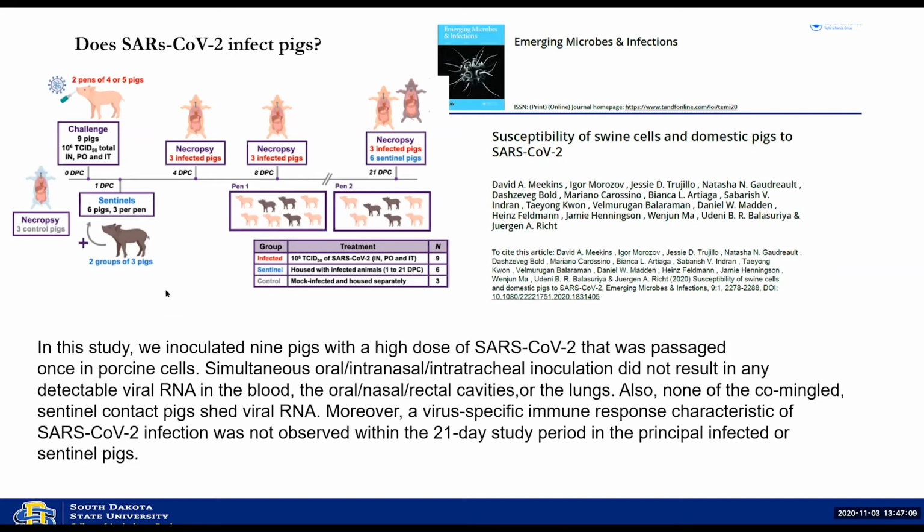But what they did find was that even after infecting 9 pigs with 10 to the 6 TCID50, which is a pretty big dose, giving it orally, intranasally, and intratracheally, they did not get any infection in these pigs, nor in any of the sentinels that they infected, nor did they get any antibody levels. And this was over a 21-day period of time. They did find in a couple of different cell lines that are from pigs that it could grow in those, but really nothing within the pig itself. And this confirms some other studies that were done in Sweden and Germany as well. So that's good news.